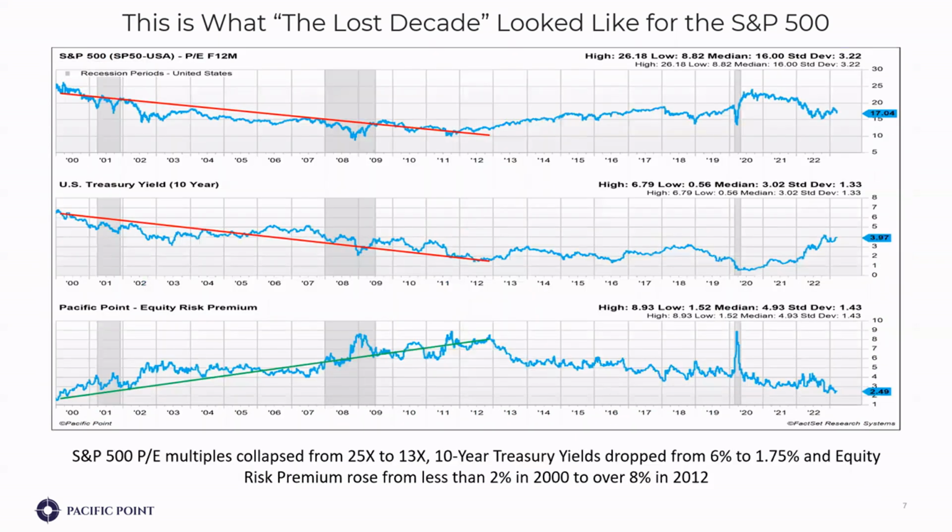The next chart brings together the PE multiple for the S&P 500 with our two macro characteristics that define the lost decade in stocks. Pay particular attention to the overall trend of each series illustrated by the corresponding trend lines. The first panel illustrates the PE multiple compression from 25x to 13x over that span of 12 years. The second panel illustrates the 10-year Treasury yields dropping from 6% in 2000 all the way down to 1.75% in 2012. And the third panel illustrates the equity risk premium rising from less than 2% in 2000 to over 8% in 2012.